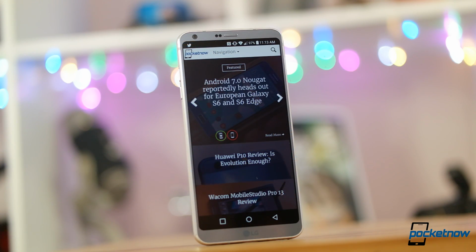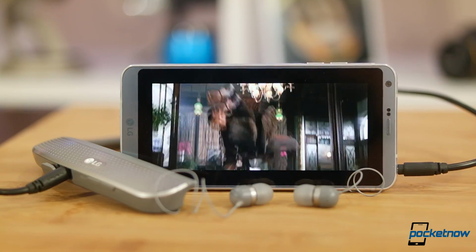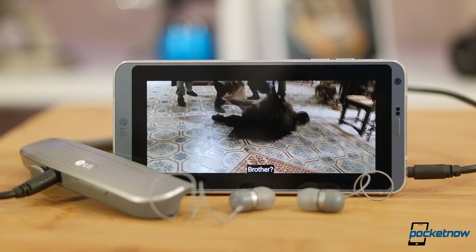But even though the G6 loses the performance point, the broader collection of lifestyle features, better audio, and a bold new screen aspect ratio take the win in this head-to-head.